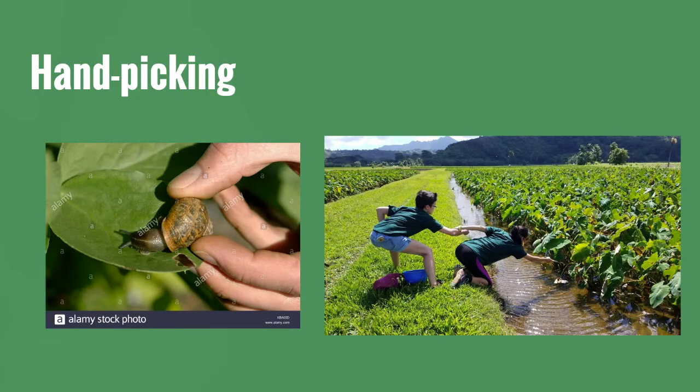Snails hand collected from lo'i are then typically dumped or placed at a composting location where they are crushed and or stomped on. They try not to leave large concentrations of dead snails near taro patches because it just ends up drawing in rats and other vermin.